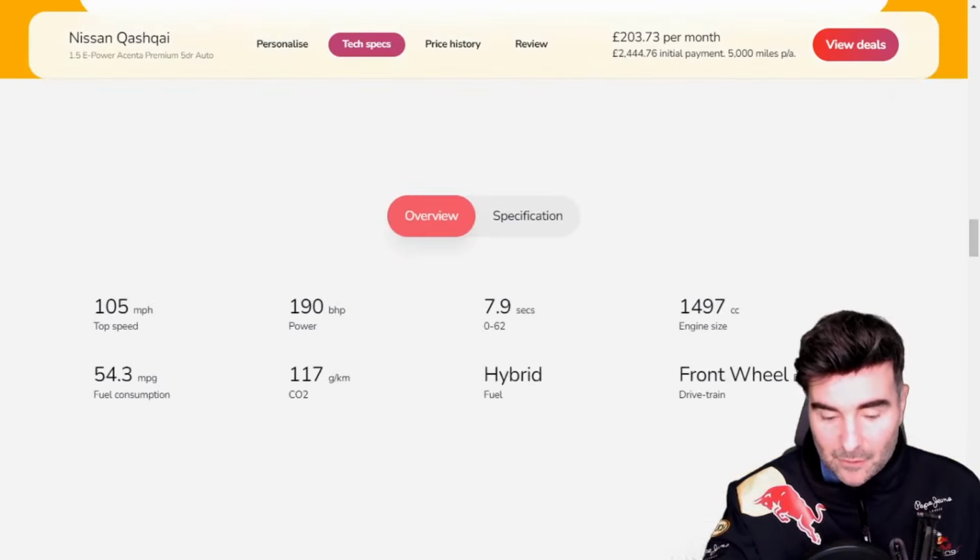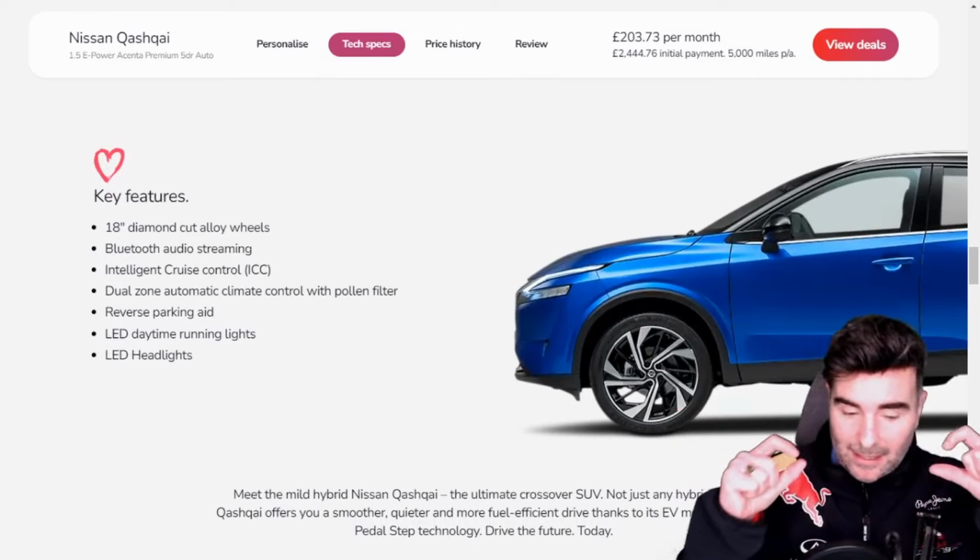And these are cool cars. Nissan have upped their design language, a little bit like Kia. They're getting better and better, producing cool cars. This is sleek, thin headlamps.